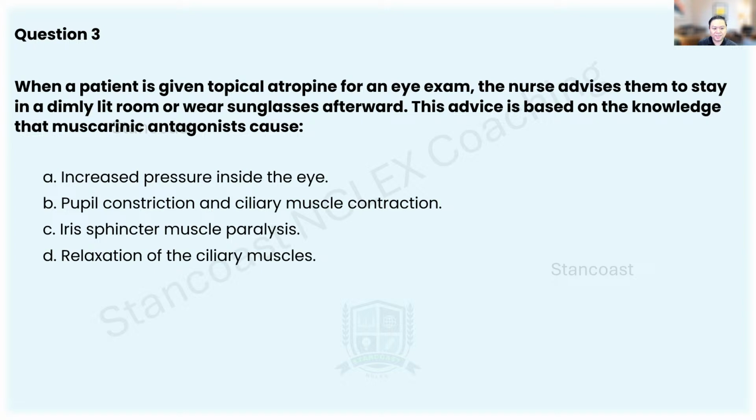Take your pick. A patient is given atropine for the eye exam, and this is what the nurse advised them to do. They're going to need to stay in a dimly lit room, or they should be wearing glasses, or sunglasses rather. So what is really the reason why the patient has to follow the nurse's recommendation? Is it letter A, B, C, or D?